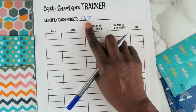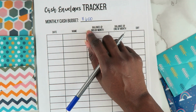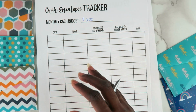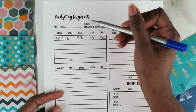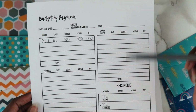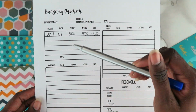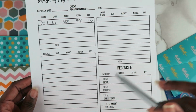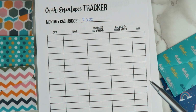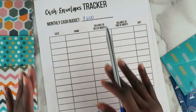So that is monthly what you're going to take out of your bank account. Now, again, maybe at the top of the month, you can't afford to take out all $600. Don't worry about it, it's okay. We're gonna track all that in here. And plus you would track that in your budget by paycheck or your semi-monthly budget. I have a sheet like that that says semi-monthly, and whenever you take the cash out, you would account for it on this sheet. This is all a part of the budgeting printables template. But for here, we're just tracking it here.